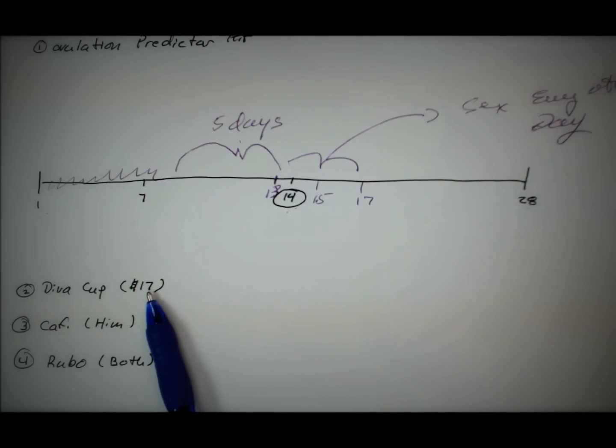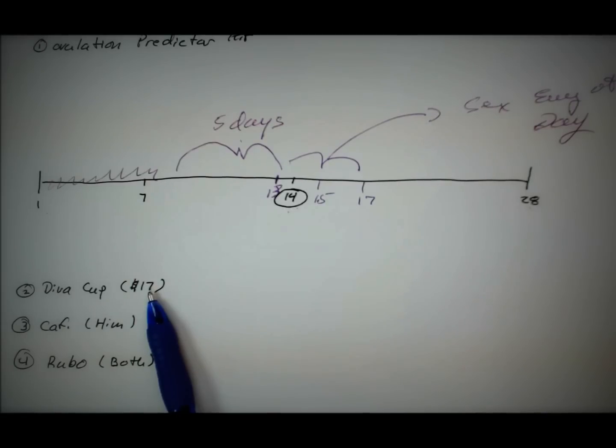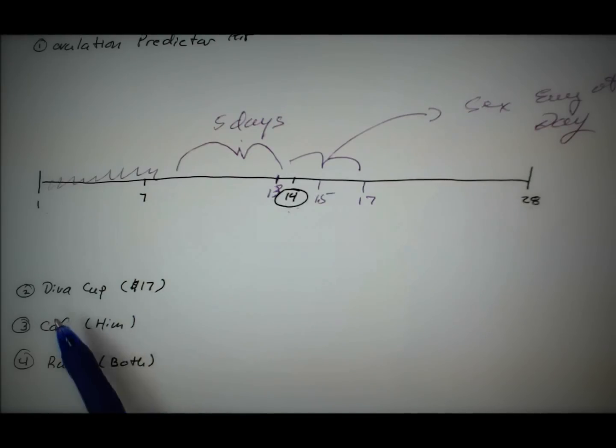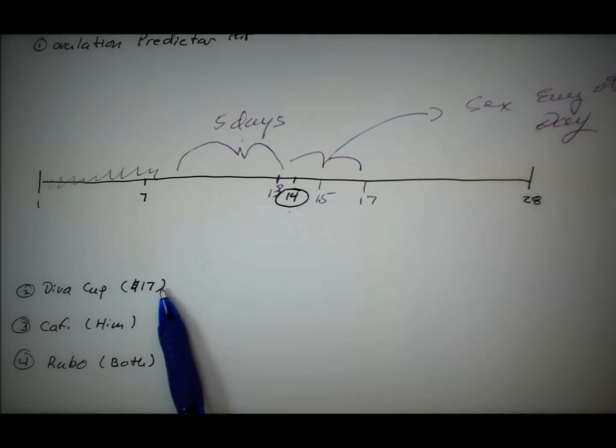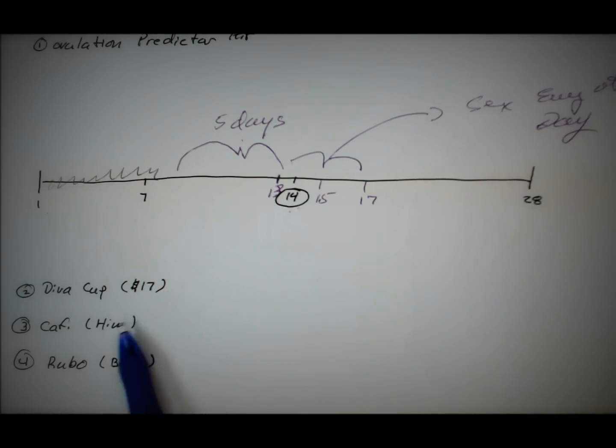Well, the problem with that is sperm does not become motile until it completely liquefies. What that means is the mucus that it's in dissolves and allows the sperm to move. Now, that can take anywhere from 20 to 30 minutes. So inserting the Diva Cup will keep 80% of the sperm instead of losing 80% of the sperm in the vagina. Just insert it and leave it there for about 4 hours.